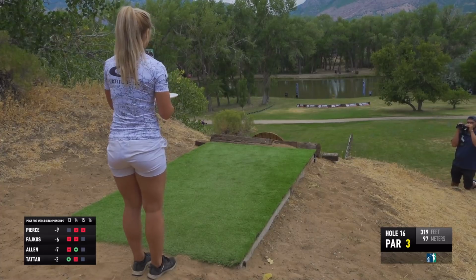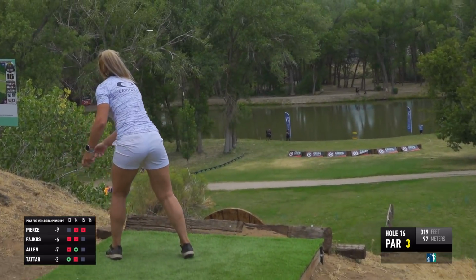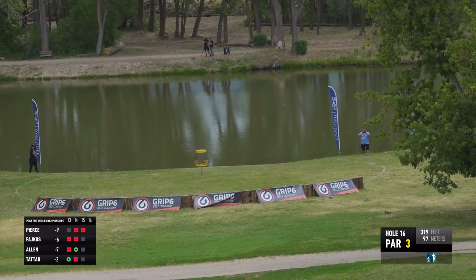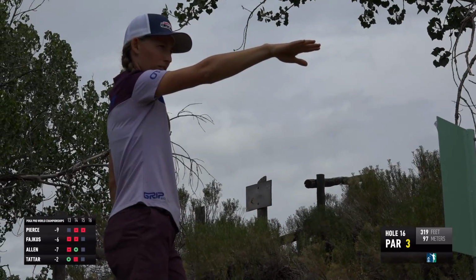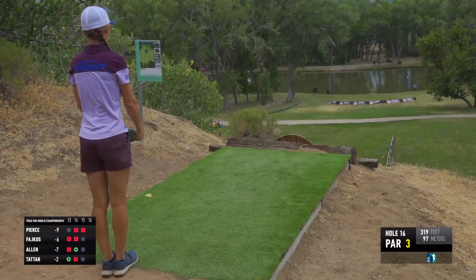Kristen also going with the sidearm. Yeah, it is right to left. She's throwing her Verdict, an overstable mid-range. This should be good. Maybe a little shallow. Nope. Oh, no. It skips out. Oh, gosh, it's way easier to hit when there's no wind. I never got a practice round with any wind. I played this course so many times, and I didn't have wind on any of the rounds.